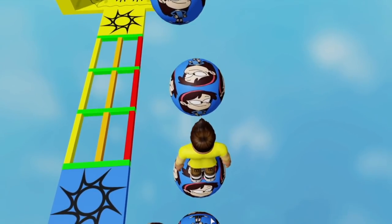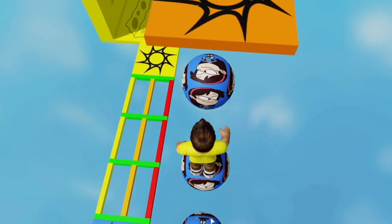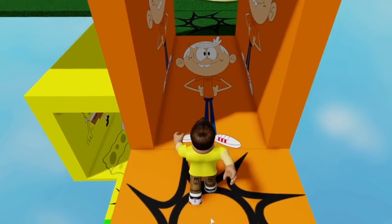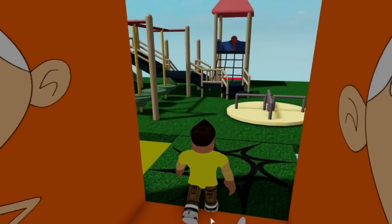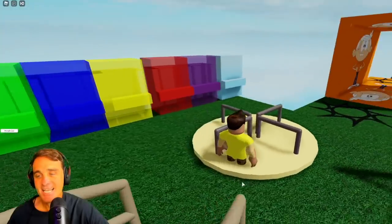Oh, guys, got to be careful. Don't fall, man. Don't fall. We're almost there. Look at this. Another checkpoint. Whoa, and here's Lincoln Loud. Guys, I think we did it. We made it to the top. Yeah, we made it to the top of the obby.